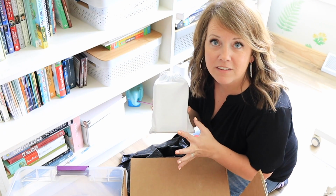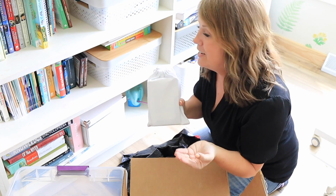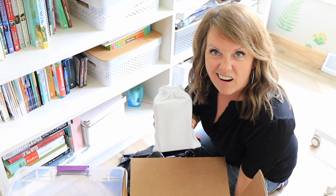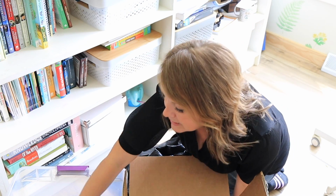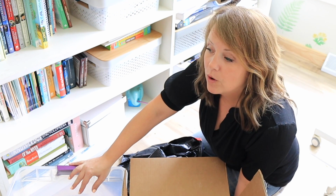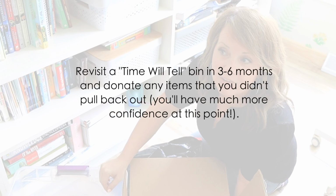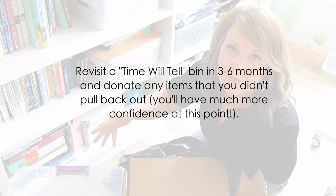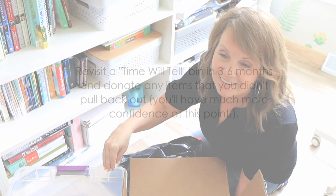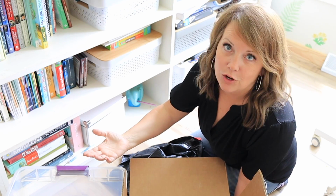These were some flashcards that we got, but we haven't used them yet, and we're at the end of another school year. I don't know if we actually are gonna use them. I'm gonna put them in my time will tell bin, and I'll see if I go back to them and pull them back out or not. In about 3 to 6 months, anything in here that I haven't gone back for or pulled back out, I consider that it's been time tested, and then I feel more confident donating these items, especially if they're things that we spent money on or we just don't know about.